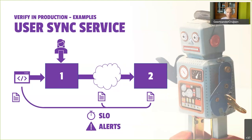We had an objective that users needed to be in a second system within a certain time period, a number of seconds. And with constantly doing this, we knew the time it took from inserting a user to it showing up in the second system. This is really valuable, and we could have alerts: hey, we created this user, but it didn't show up in the second system within a couple of minutes. Okay, our application is down, or maybe something with system 1 happened. This gave us a lot of insights into how the process was working.